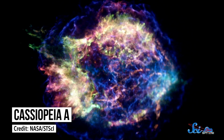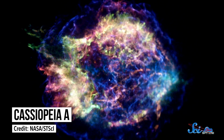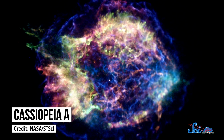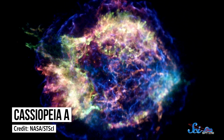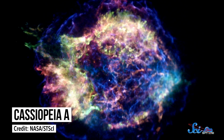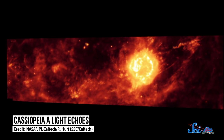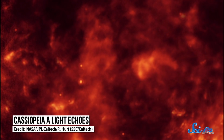We'd known for a while that the leftovers of the explosion looked pretty lopsided, but it's always hard to know if a supernova's asymmetry came from the explosion itself or if it happened later as the debris passed through space. We're still not totally sure how Cassiopeia A got so lopsided, but the light echo showed a bunch of asymmetry right around the time of the supernova, which means it might have happened during the explosion itself.